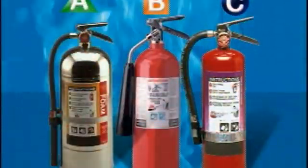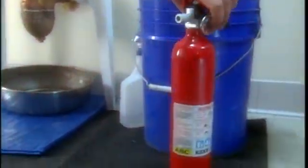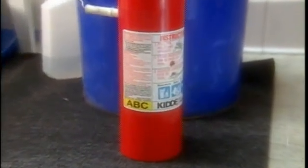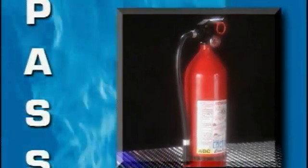You must use the proper fire extinguisher on each type of fire. Your extinguisher should be rated A, B, C, which means that it can be used safely to extinguish all three classes of fire. Know how to use your extinguisher properly. The following demonstration, known as PASS, will help.